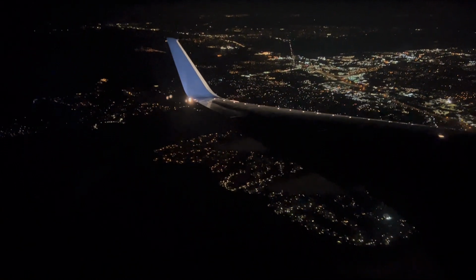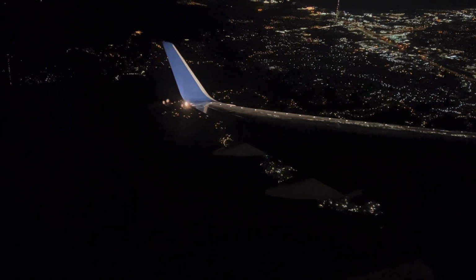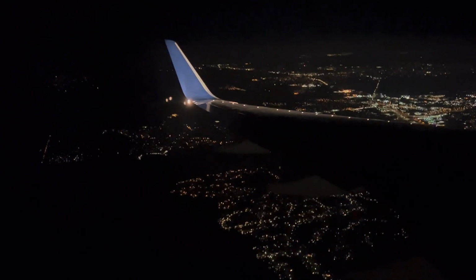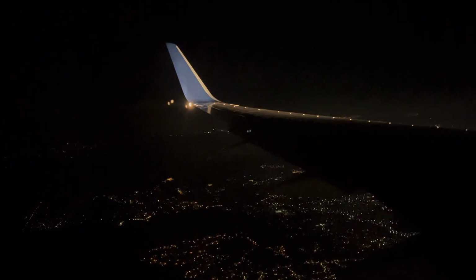Well, that was pretty quick. The controller cleared the Spirit aircraft for the approach to the runway and handed him off to the control tower. Said 550, reduce speed to 210, then descend and maintain 4,000. While we make a procedural turn, the controller talks to the exec jet on the frequency. Spirit is making their left turn at their discretion in front of us.